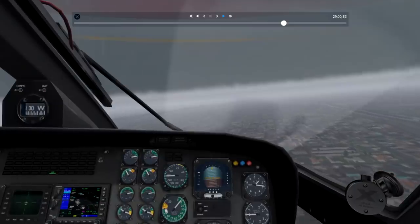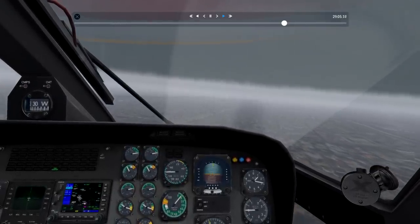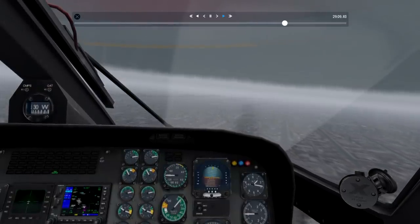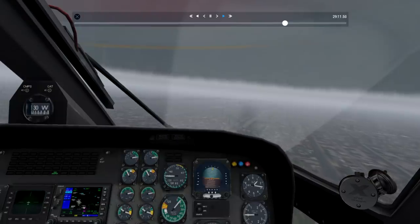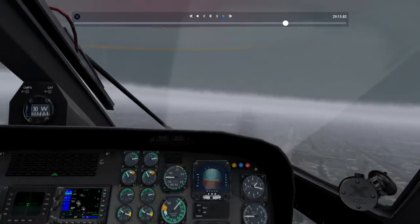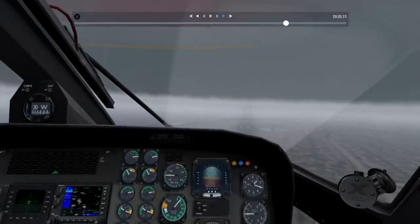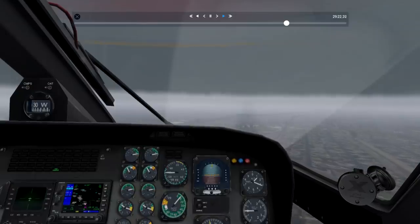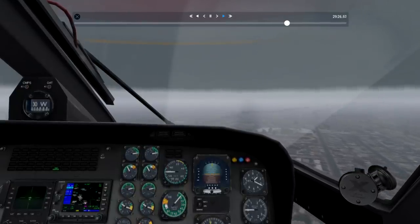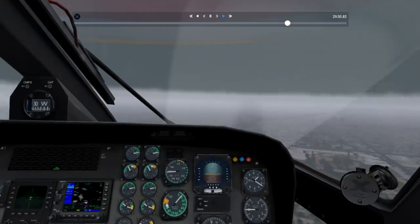Van Nuys helicopter, 2 Echo X-ray with you for the special VFR transition. We are currently at 1400. Helicopter 72 Echo X-ray, Van Nuys Tower, wind calm, visibility 2.5, ceiling 1100 overcast, Van Nuys altimeter 3016. Cleared into Van Nuys Class Delta, northeast of Van Nuys along the 118 freeway westbound. Advise when you're in VFR conditions or when you're clear of the Van Nuys Class Delta. Transition at or below 2,500, permitting.